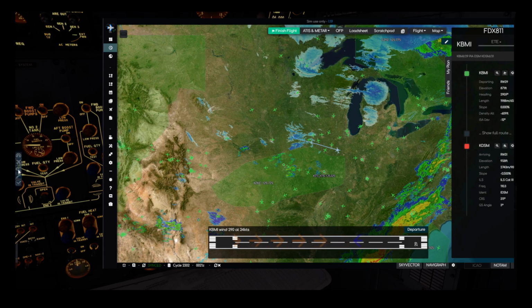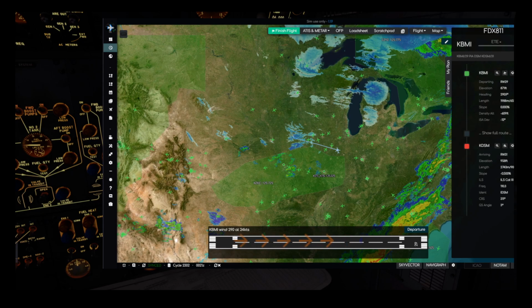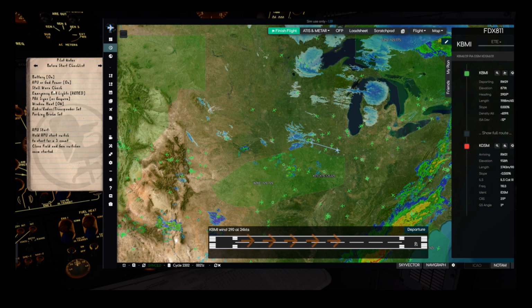Okay, we've already done performance. And finally, running through some of the checks: batteries on, APU's coming on stall. Checked emergency, all done, ready to go. APU is firing up as we speak.